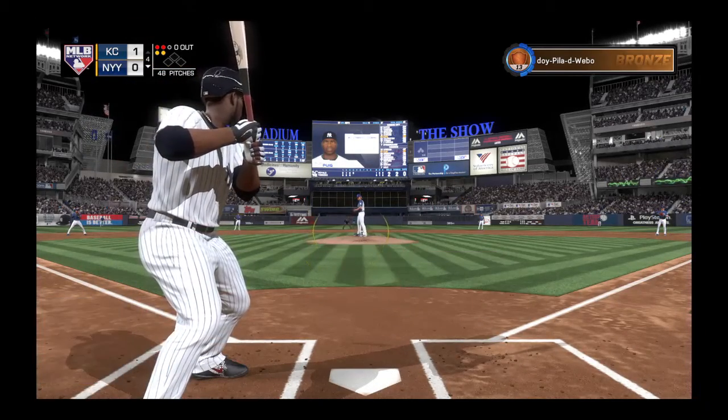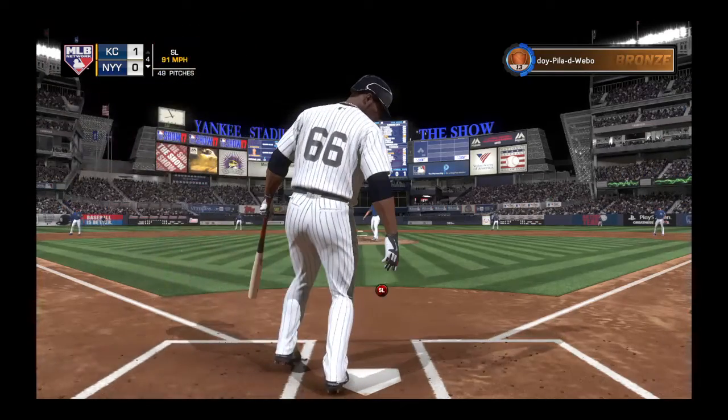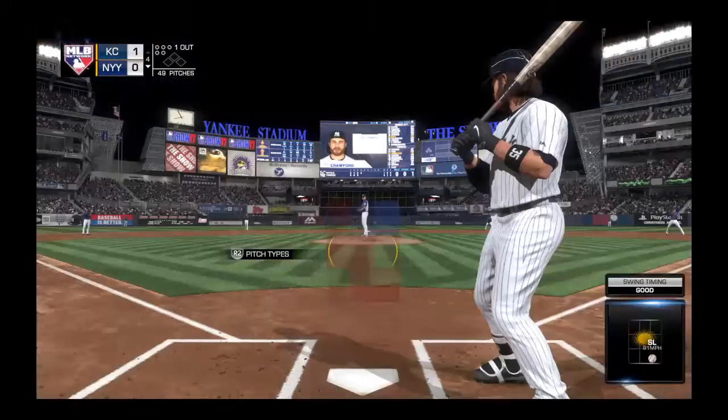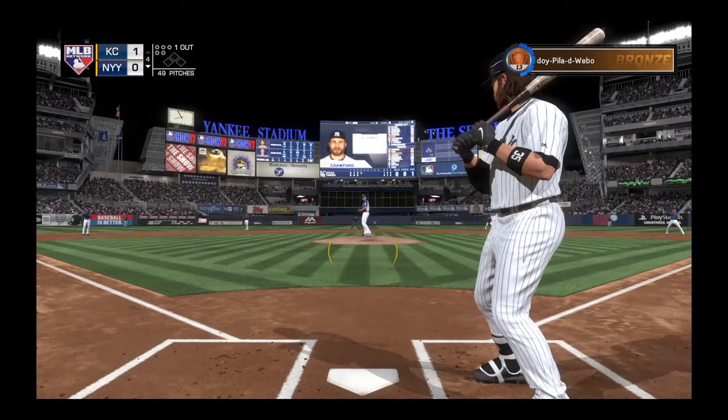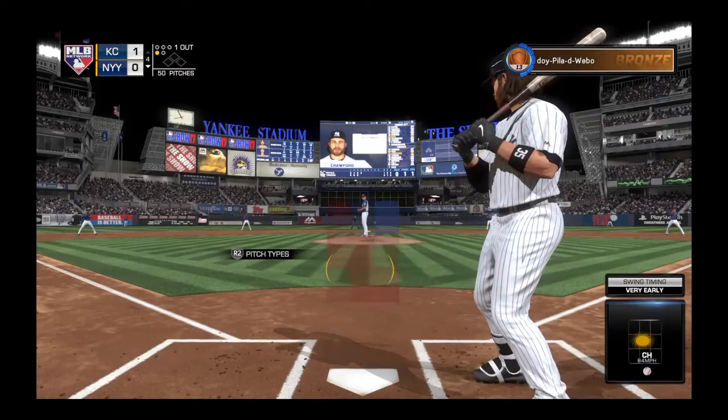Well, you talk about fighting. He's fouling balls off, fouling them off in a 1-2 count. He finally took a ball right there. I wonder if he feels more confident or he wants to keep swinging. So he racks up the swinging strikeout on the breaking ball. Yasiel Puig sent packing to begin the bottom of the inning.